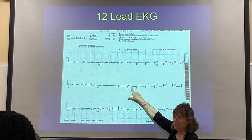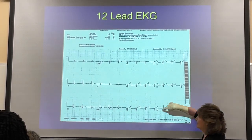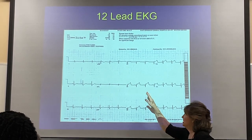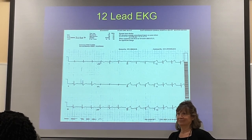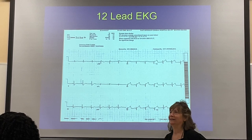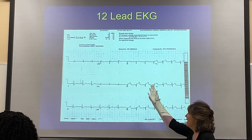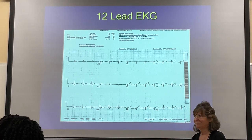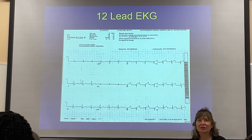See that ST elevation? See that? Hey, V5 and 6 are on the lateral side. This isn't just anterior in the front, it's anterolateral. I bet you it's the LAD and the circumflex, or maybe a left main. Does that make sense? Because where the decreased flow is, this is the area that looks at that region. That's kind of redundant, but it's the picture that's looking at the region.